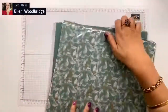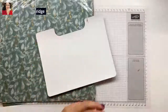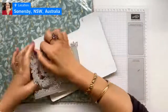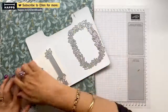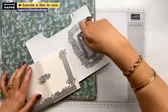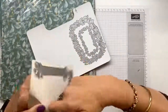I do need to start with just a titch of organisation, okay? So I have one of my magnetic sheets and I've got my dies. I cannot fully do my organisation because I don't know what page this is going to be in the catalogue, because I haven't seen the catalogue yet.